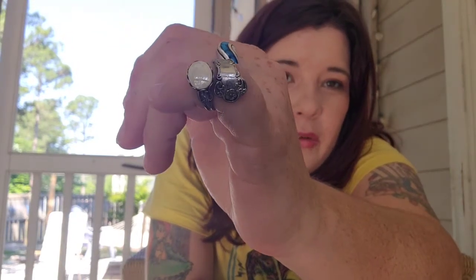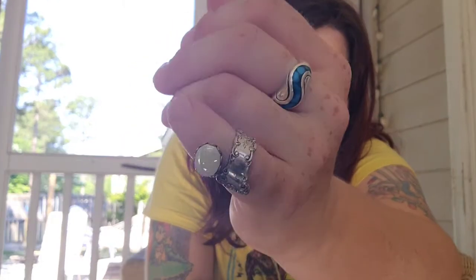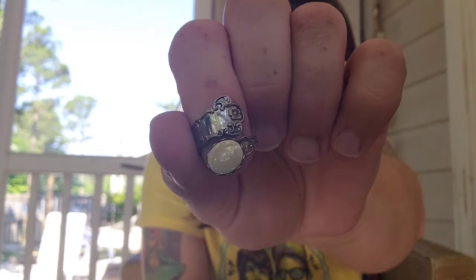That's really cool. It looks like one of those spoon rings, which I got one of those the other day in a box. And I have one that used to be my mom's too. I like that. I don't think it's a real spoon ring. I think it's one that was just made to look like it's a spoon ring, if that makes sense. And then it's got that white stone, but that's pretty cool. I like that.